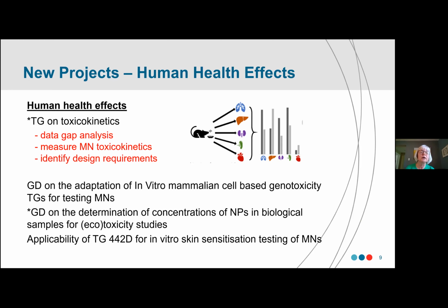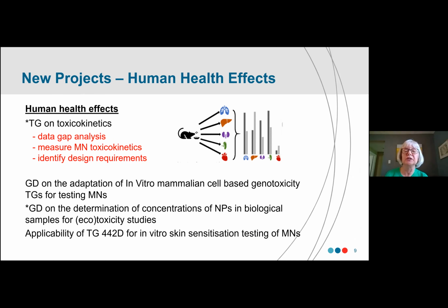In addition, there's a guideline on in vitro mammalian cell-based genotoxicity underway, and one on determining concentrations of nanoparticles in biological samples. The concentration is really quite important because, of course, that's needed to really establish an appropriate dose. And finally, there's one document that's being adapted for in vitro skin sensitization testing.